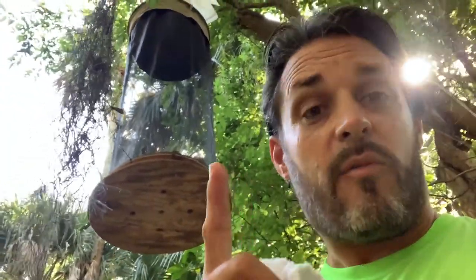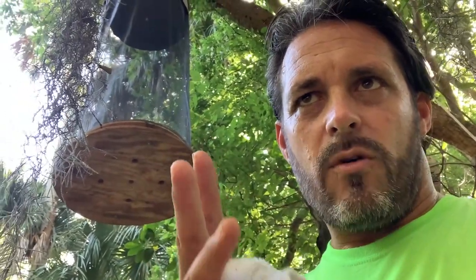Okay. So guys, that literally wraps it up. We have six traps out. We went, we looked, and we found one Tawny Emperor, which was cool, a male. One Question Mark, one Red Admiral, one Viceroy, all males. And we found a few moths. We saw the Nessus Sphinx, which was pretty cool. And obviously you can see that all the butterflies and stuff that we've caught in our traps were released unharmed.